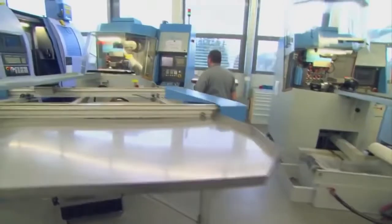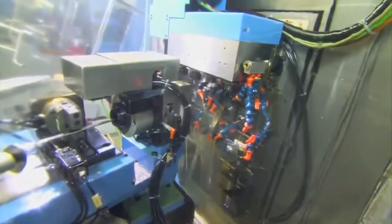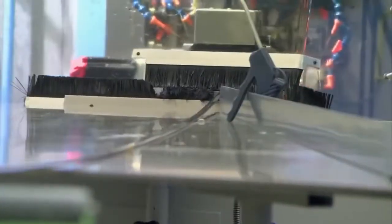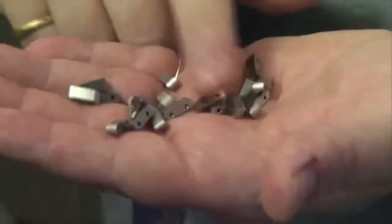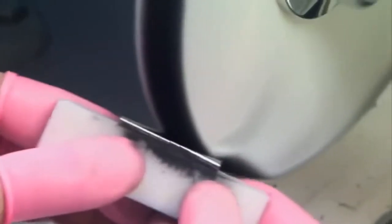Gold, platinum, and titanium are used for different styles and models. But most Chronomat bracelets start out as lengths of pre-shaped stainless steel. So here we have some stainless steel rods that are 4 meters on average, with a pre-cut shape. Operator Marco Baccanelli feeds the bar into this CNC machine. Now, technology takes over. It mills, drills, points, and trims the bar into Chronomat bracelet links. With a 4-meter steel rod, we can make up to 1,000 pieces. Up next, polishing.